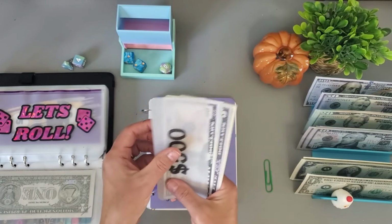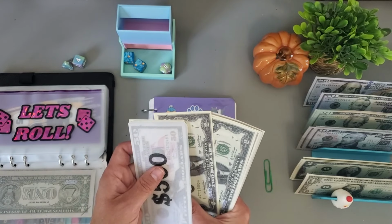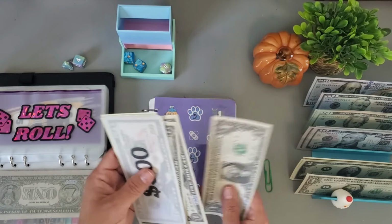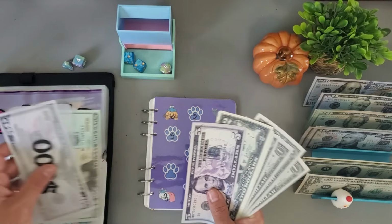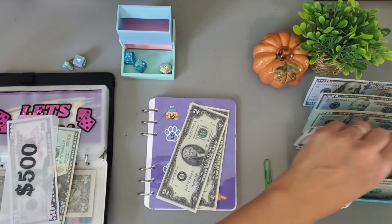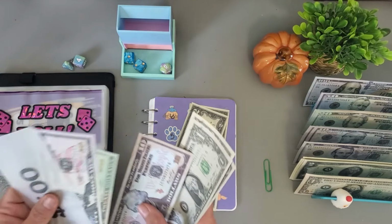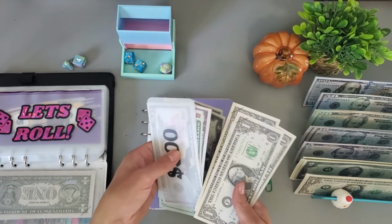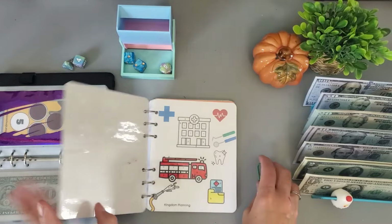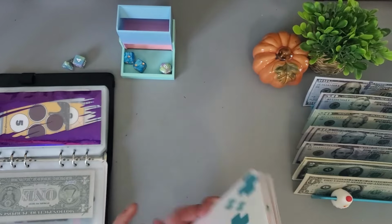And let's see if we can condense. We have 550, 570, 575, 579, 581, 83, 84, 85, 86, 87. So let's grab 5, 7, 9, 10. Okay. And that book is from Holly at Kingdom Planning. And then we will start on this page next week.